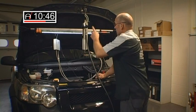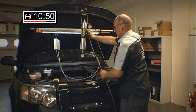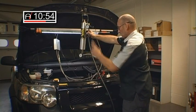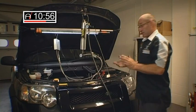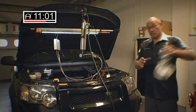All unions are tight. We have 6 bar, the valve is off. The next thing we need to do is run the engine and engage the trigger. Because we're filming indoors, it is on an exhaust extractor.